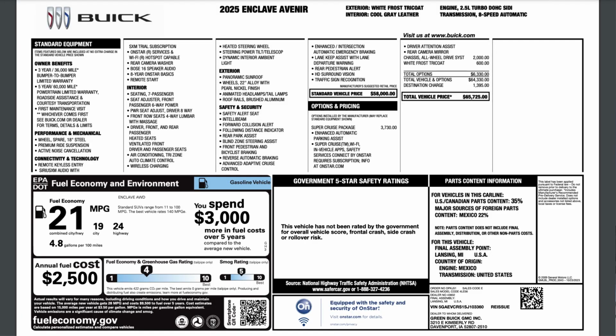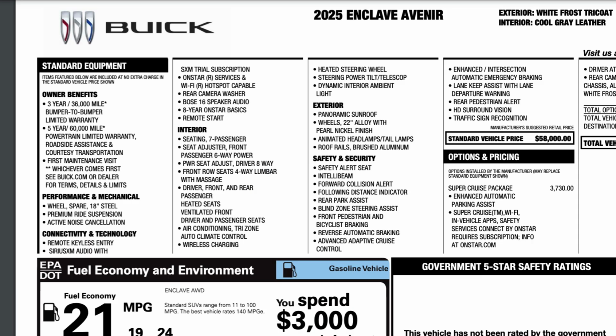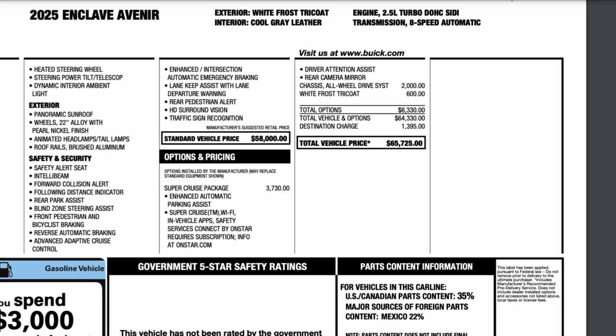So take a look at the window sticker. The Enclave Avenir pretty much comes fully equipped with all the features and options that are available on this vehicle outside of Super Cruise, as well as that trailering package as I mentioned at the beginning of this video. So you get things like heated and ventilated front seats, the massaging front seats, dual power seats, the wireless charging, wireless Android Auto, Apple CarPlay, 22-inch alloy wheels, all the advanced driver assistance technologies, even if you don't get Super Cruise, which adds the hands-free driving assistant on applicable roadways.